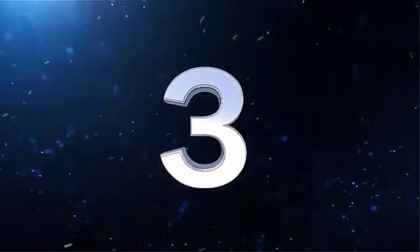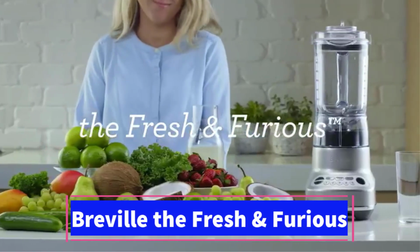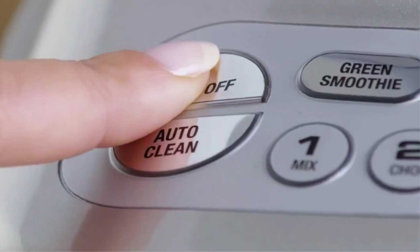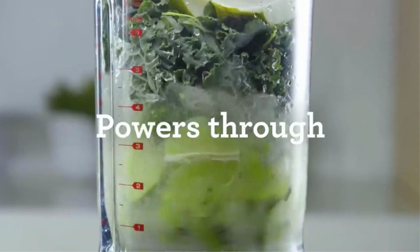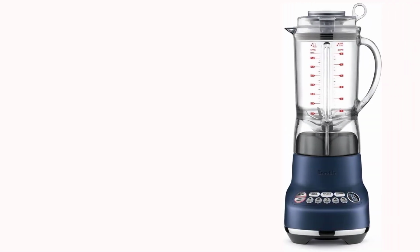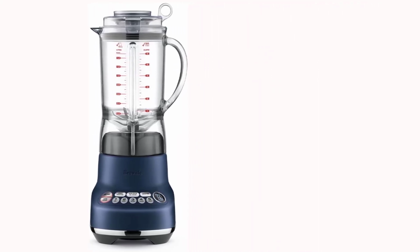Number 3. The Breville The Fresh and Furious Blender, BBL 620 DBL, is a versatile and stylish blender, featuring a damson blue finish that adds a modern touch to any kitchen. With a powerful 1100-watt motor, this blender is designed to handle a variety of blending tasks, from smoothies and soups to grinding nuts and making sauces.